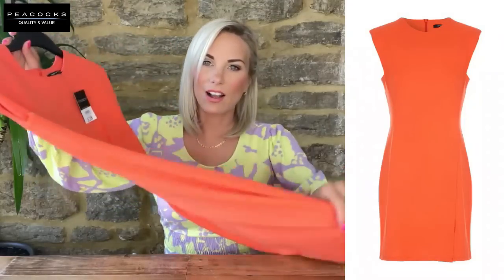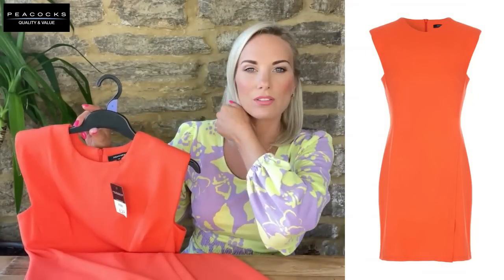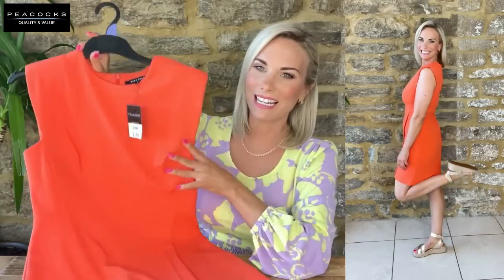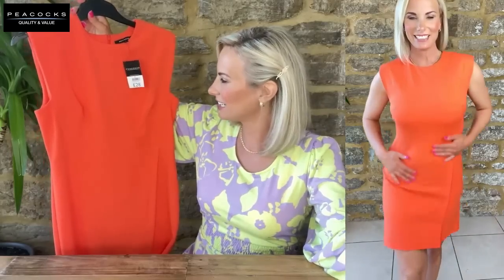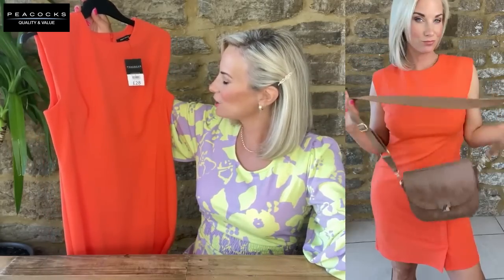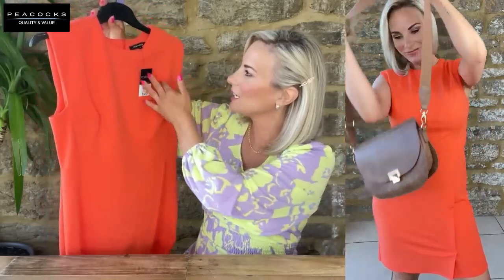Again, a piece I have never seen in Peacocks before. I don't believe this is part of the Louise Redknapp edit, but it does look very Louise Redknapp edit. With the shoulder pads, it really does. But it is a dress, and you know why I went for this dress. My favorite color. This dress comes in at £28. I'm wearing it in a UK 8.